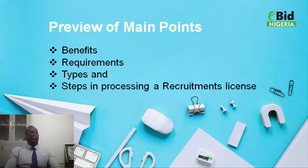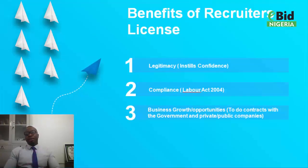And then the next thing I'll show you is the types of recruiter's license in Nigeria. There are types, and I will also show you that. The next is the steps, the bureaucracy involved in the process of recruitment in Nigeria. All these are the things that we will look at in depth once we proceed. Okay? Then let's start with the benefit.